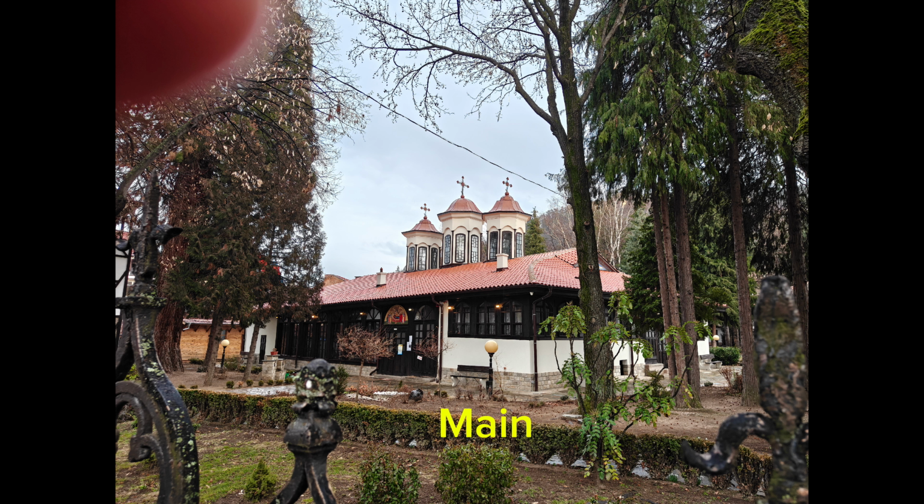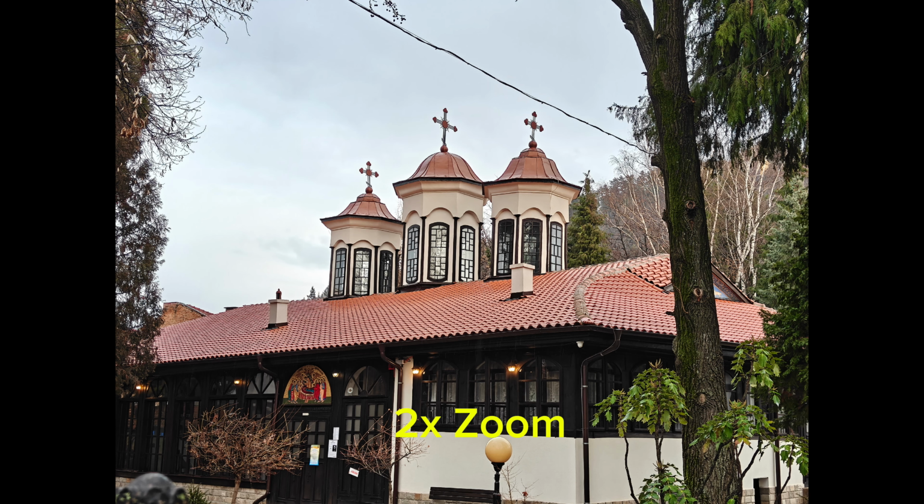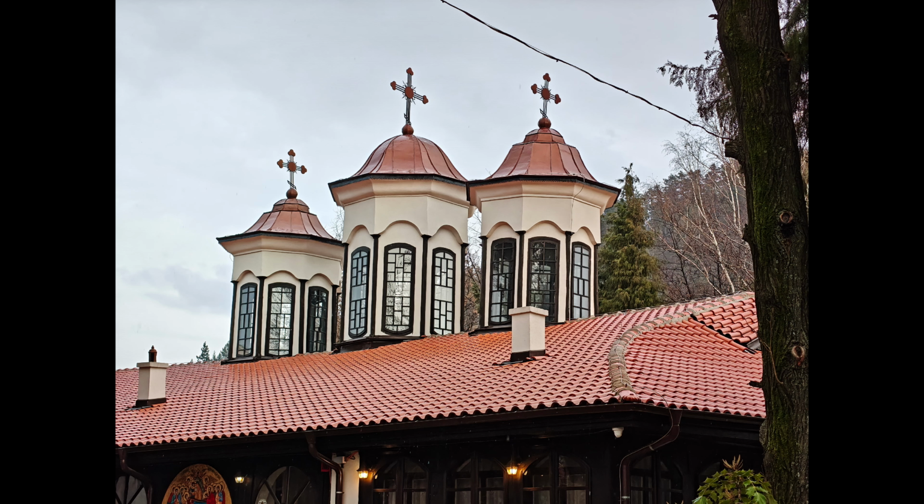You can check out the rest of the images I took throughout the day, and then you can let me know in the comment section what you think of them.